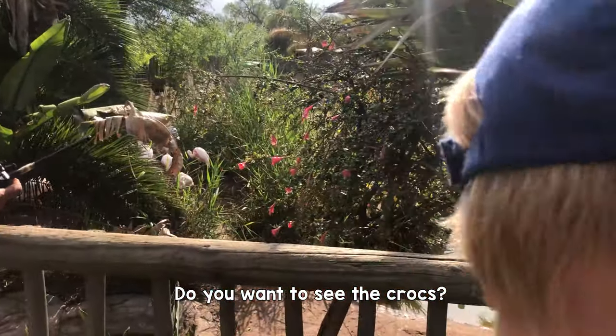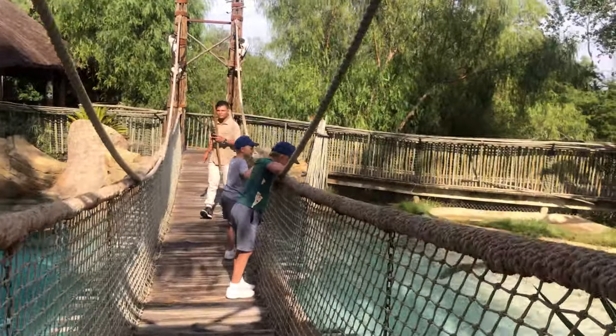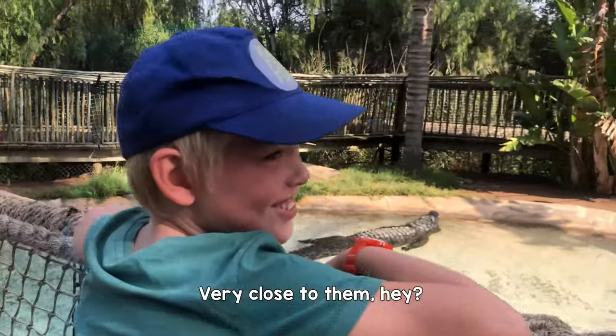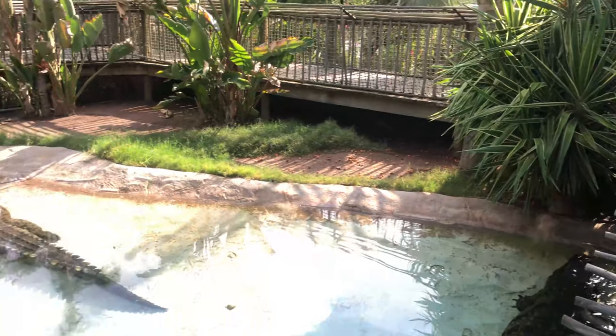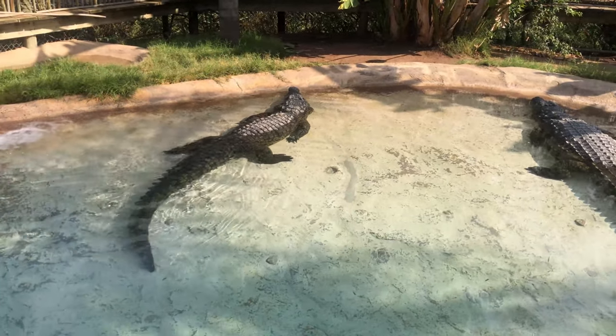You want to see the crocs? Yeah. Oh. Red eye is done. It's so close to the ground. Very close to them, hey? Oh, they're big. Look how fat that one is. There's only crocodiles here. No way. I don't see any here. They're just on this side.